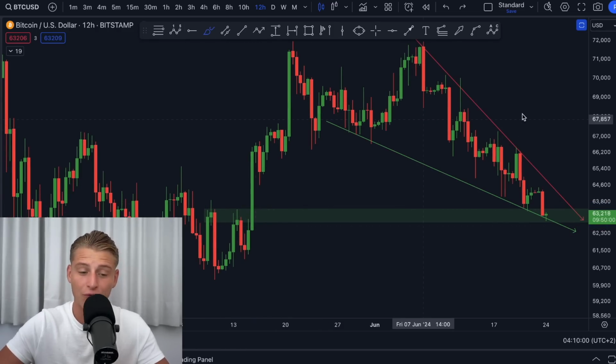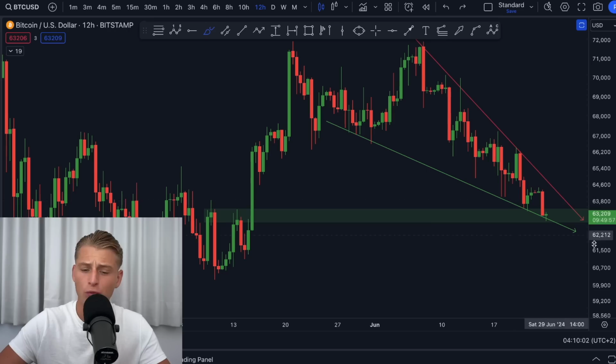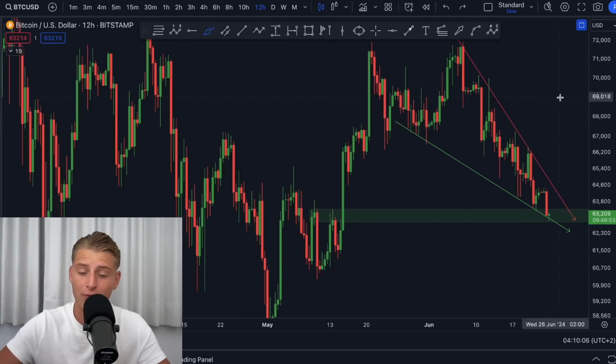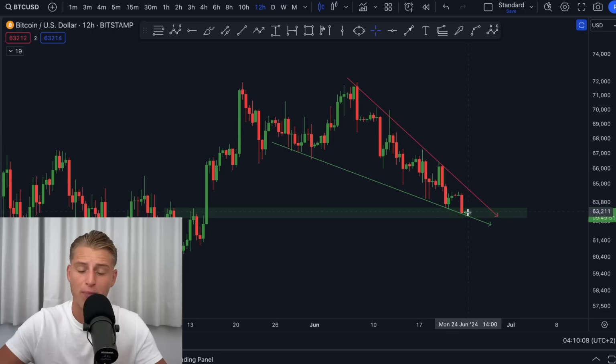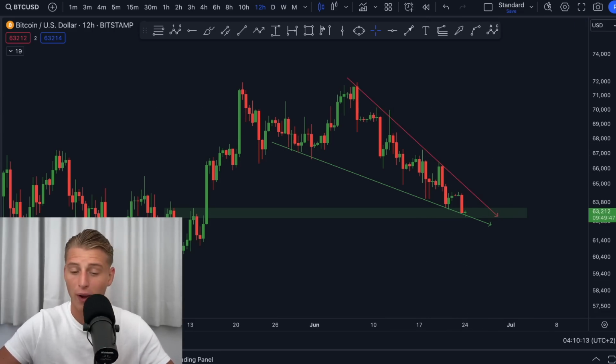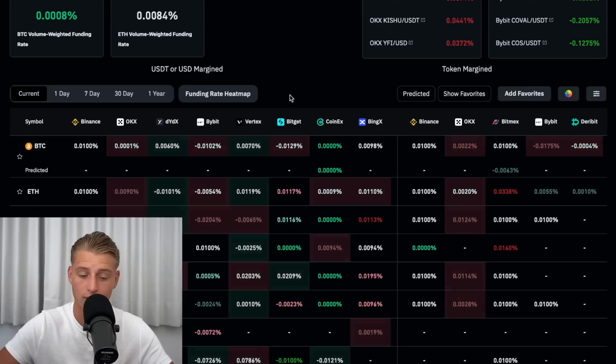So this level is currently getting retested, so I do believe that this is a serious level of support that Bitcoin is most likely not going to be falling below very easily. And if we bounce off this level and really break above the downward sloping resistance line, that is the point where I will be expecting the next big move higher to get initiated.